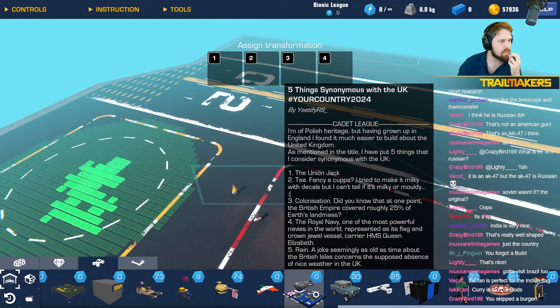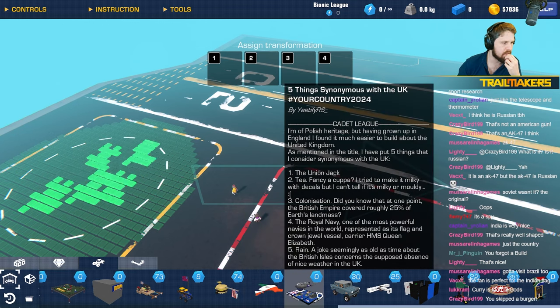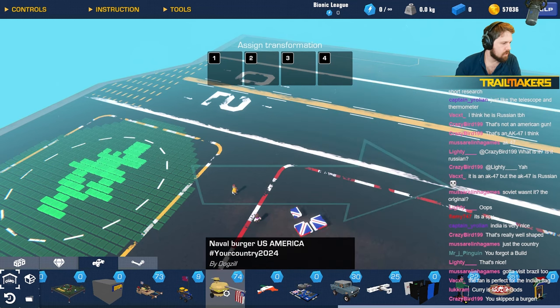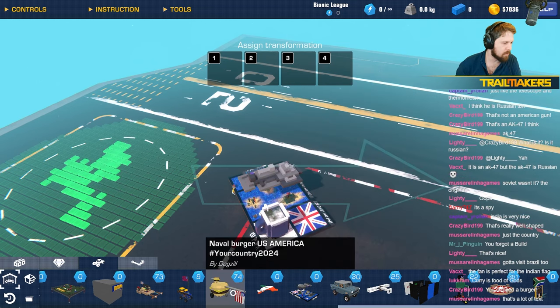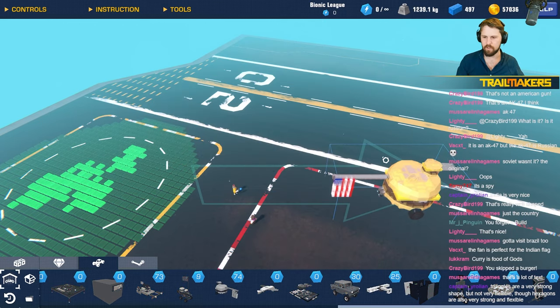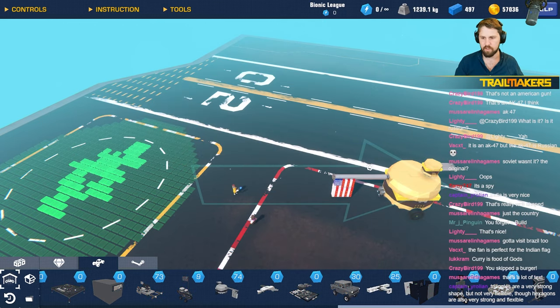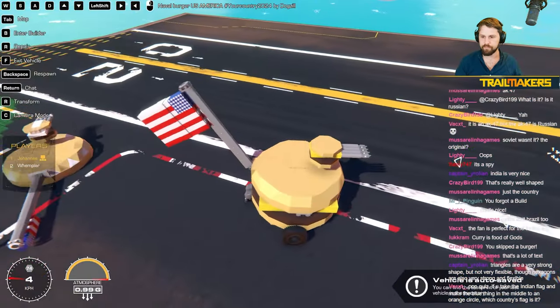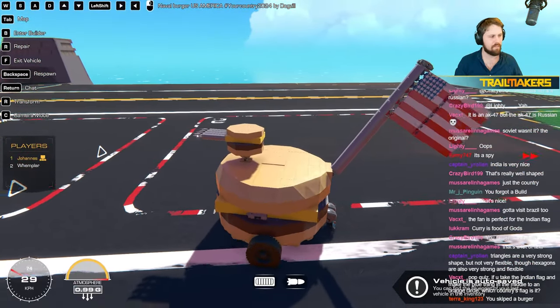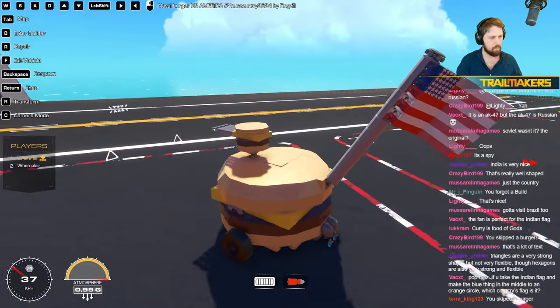Five things synonymous with the UK by Yeedify. You skipped a burger, did I? Oh yeah, I did. Oh my god. Okay. Naval burger, US America by Doxel. You are absolutely right, I did actually skip. Oh, okay. This is just a burger with a small burger on top. I've never had anyone tell me that I skipped a burger.